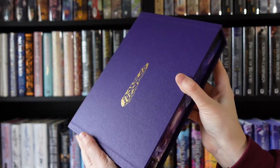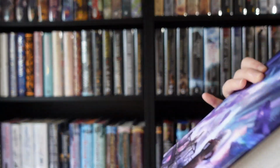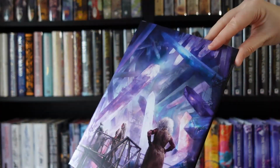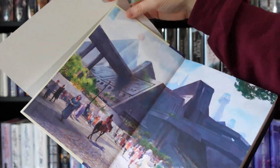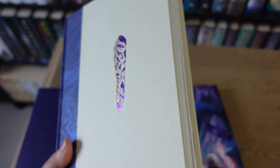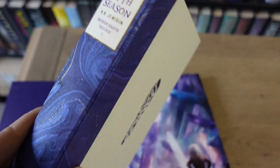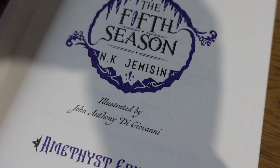And the final book is the first book in the Broken Earth trilogy by N.K. Jemisin, The Fifth Season. This is the fine press that Curious Kings did last year, which arrived earlier this year. That was an early birthday/Christmas present for Sam. Yeah, this is one of my favourite books, I think, that we have in the collection, because the attention to detail and the artwork, I think, is stunning.